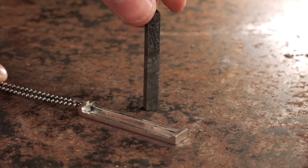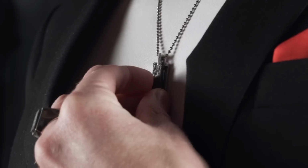And this is a solid bar of meteorite. And you can put it on the desk or you can hand it to someone and explain the unique origin story of this amazing material. And it also just snaps back with magnets. So, very easy. With the launch of this collection, we're asking for your help and support.